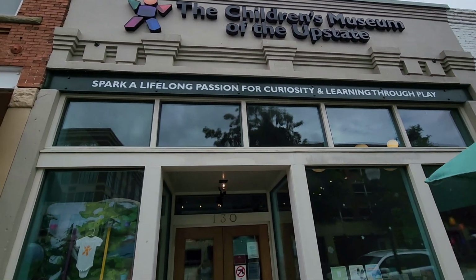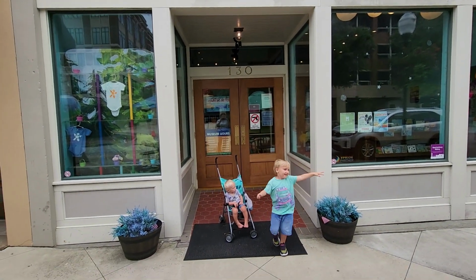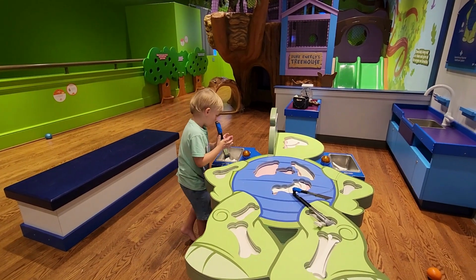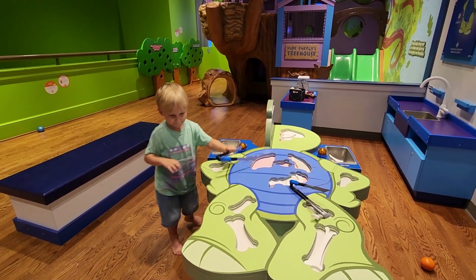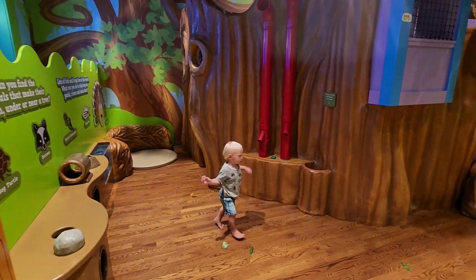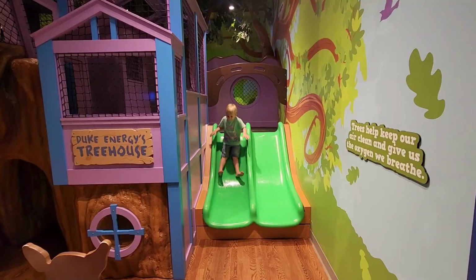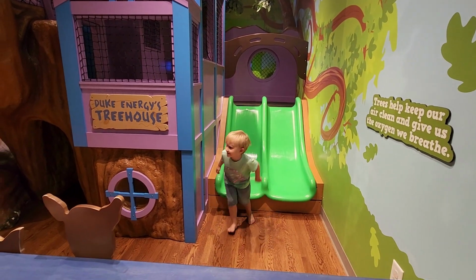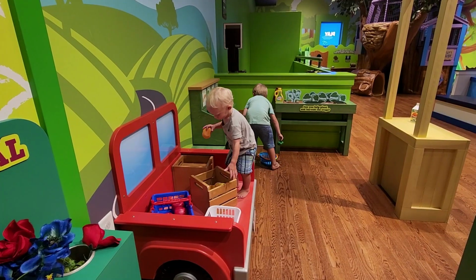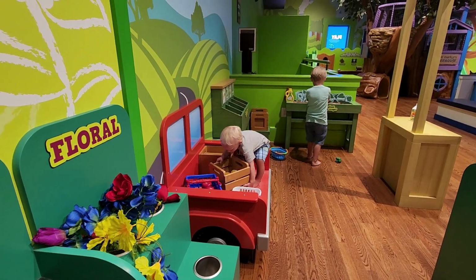The number 2 thing we did to beat the heat is we went to the Children's Museum of the Upstate. I really like this museum because it has really convenient parking. I also really like it because my kids had so much fun and I know that they were learning too. They pretended to be doctors, learned about animals, played in a tree house, and even worked at a grocery store. I liked that it had plenty to do for my 4-year-old and my 1-year-old.